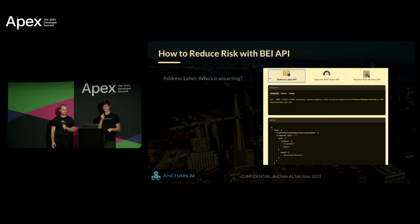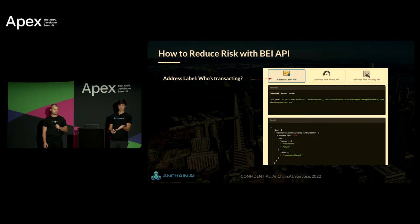This is how the API works, right? There's like 3 endpoints. First one is a label endpoint. So you pass whatever address on the XRP ledger, and it gives you a label back, right? That label can be hacker, can be scammer, can be exchange, sanctioned individual, or simply it's a normal wallet, right? So it's unaffiliated, with a normal individual buying NFTs on a marketplace, right?